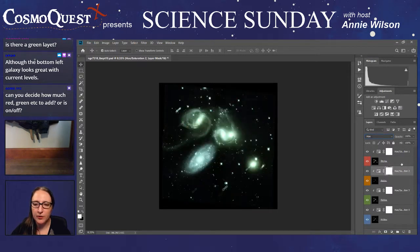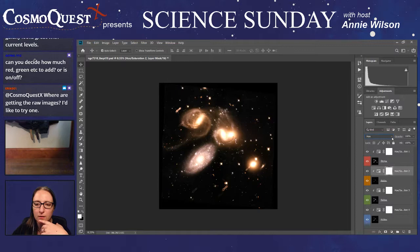See, because I never really kept track of... Let's turn this back up. So how did this get to all greenish looking? Alright, I feel like I screwed something up. So if I put it to normal, it pulls up the red. If I add it to hue, or saturation... Oh wait, color might actually be how I want to do this. Where did I get the raw images for this?